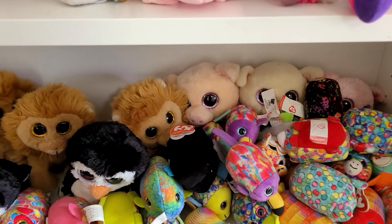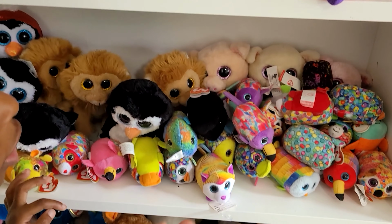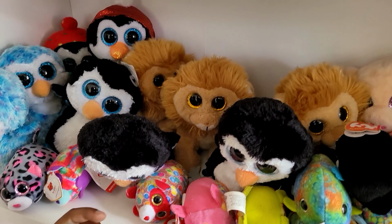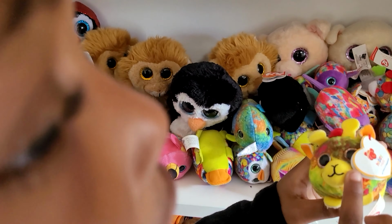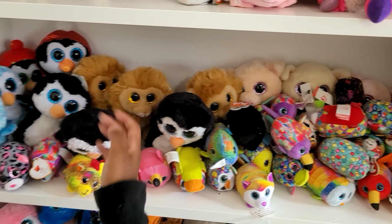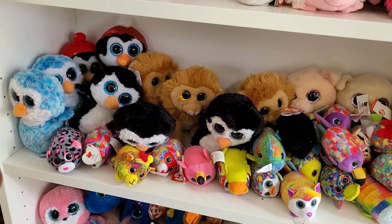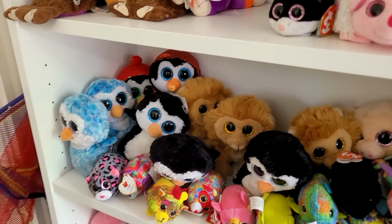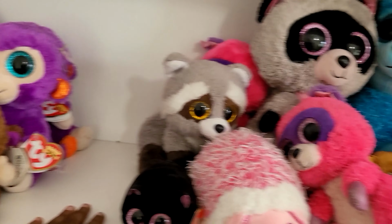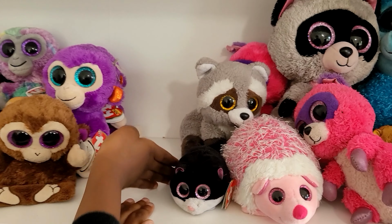My favorite one is probably the girl pig, but the girl pig is somewhere in my room. And also, this has a brother, and I think the brother is somewhere, and has another brother that is a cousin, like three brothers or cousins and brothers. Here's the monkey crew and here's the raccoon crew. And these are the monkey crew and these are the wild crew.